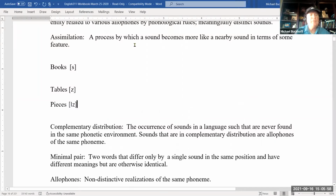So I think these examples go back to this definition here. The definition says a process by which a sound becomes more like a nearby sound in terms of some feature. So it looks like the S, when it comes after the voiceless K, a voiceless consonant, resumes that same voiceless property. But when the S comes after the syllabic L, a voiced consonant, the S sounds more like a Z. And when the S comes after the S sound, peace, we have to create a whole new syllable in order to recognize that grammatical plural S ending. So these demonstrate examples of assimilation.